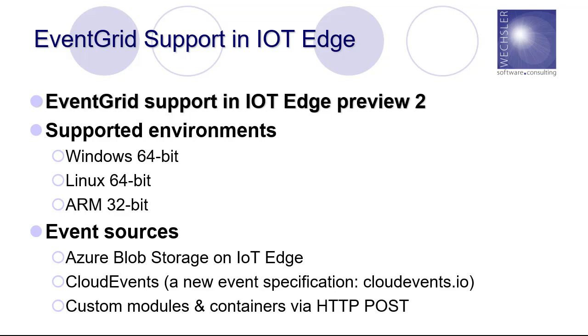That's a new event specification you can find at cloudevents.io, which is an organization that wants to unify event descriptions in the cloud. And Microsoft is also one of the partners doing that. And last but not least, you can have custom modules and containers also issuing events via HTTP POST, which makes it pretty ubiquitously available because HTTP POST is the common language of IoT devices.